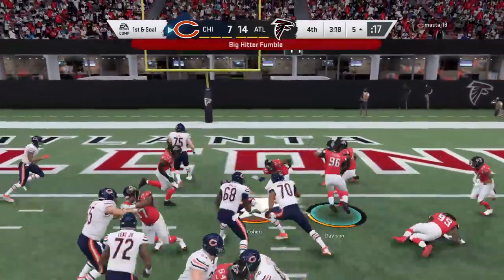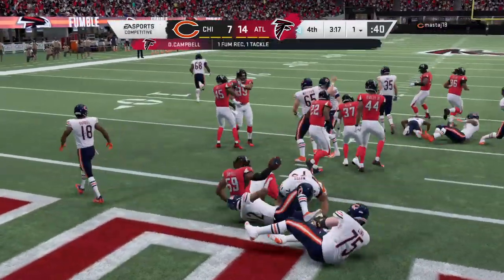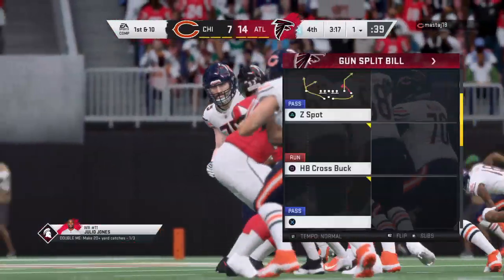Now they'll run it with Cohen. Fighting for the end zone. He lost the football. It's out, and the Falcons grab it. And a big turnover there as his guys will get the football back.